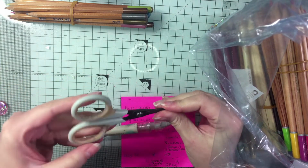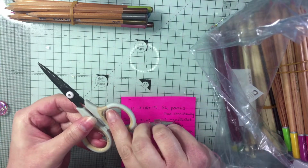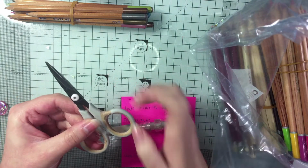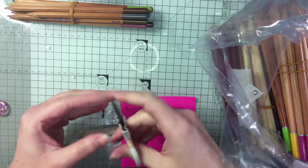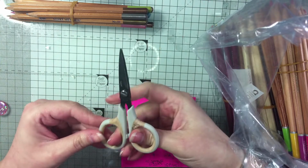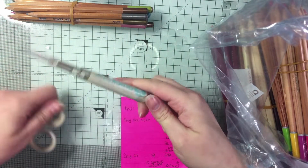Apart from now, there's one edge, I think it's this one, where the coating on the rubbery bit has worn away, so the plastic actually digs in my hand when I'm cutting. So even though the actual scissors themselves are great, the handle hurts my hand, so I'm going to throw them away because I don't want to gift something that's going to hurt somebody.